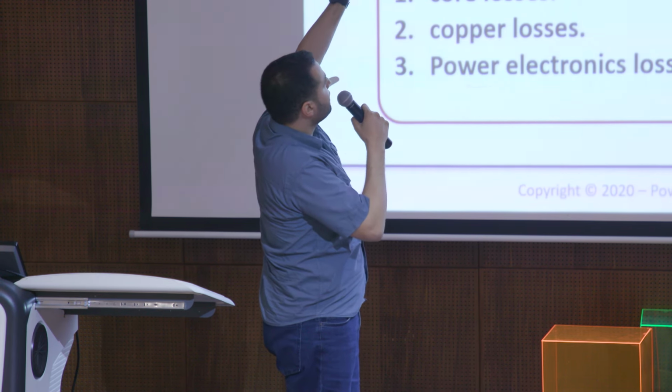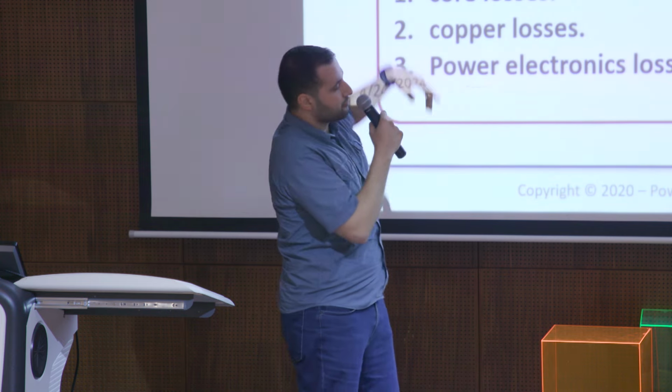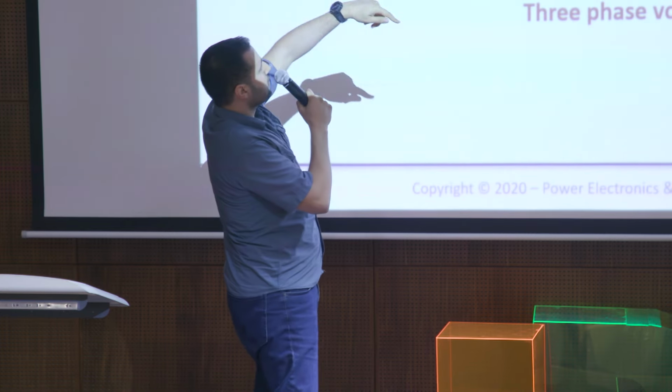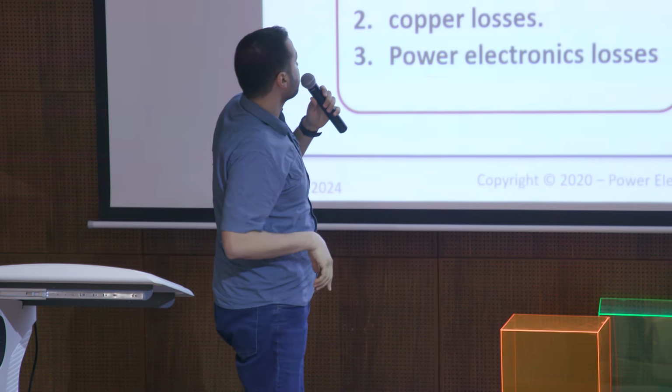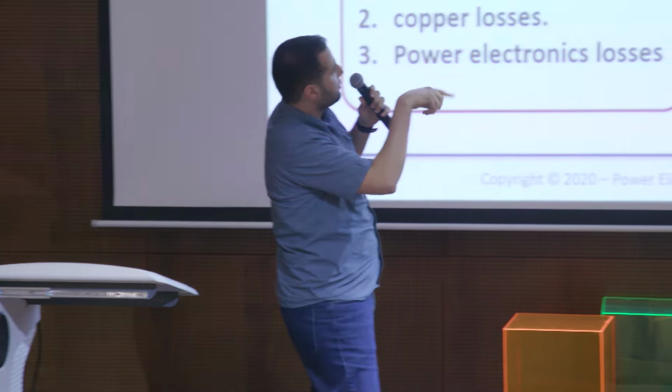So I have to put some optimal rotor flux value. This optimal rotor flux is just this rotating rotor flux here. So I want to put a value that could be optimum for the efficiency of the whole system. I tackled two main issues in this controller here.